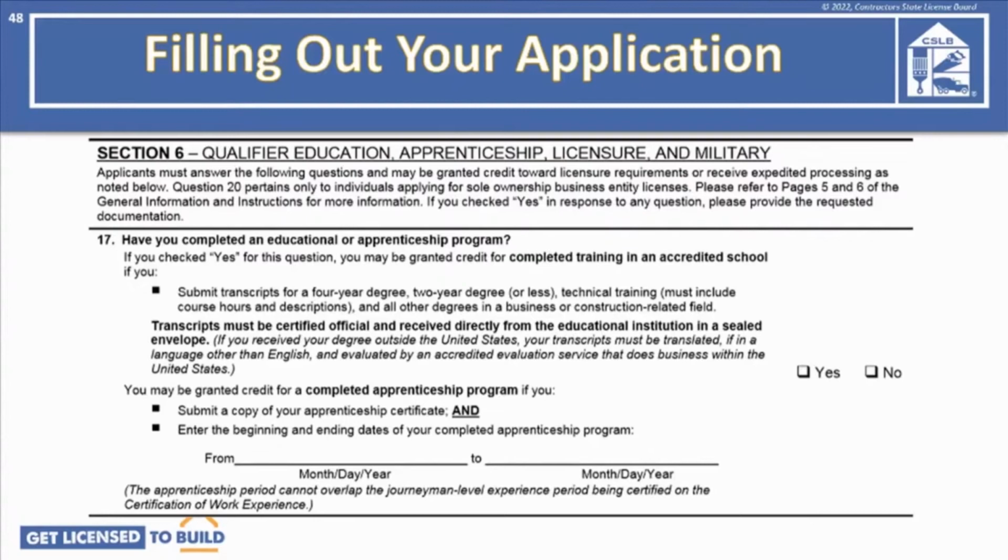Get those sealed transcripts mailed to you, then include the sealed transcripts with your application packet. Do not have the program send transcripts directly to CSLB. You don't want to take a chance that we are not able to match them up with your application. CSLB may grant you up to 3 years of credit based on your education. This credit is not on a 1 year to year basis, meaning if you have a 2-year college degree, you won't necessarily be granted 2 years of credit towards the experience requirements.